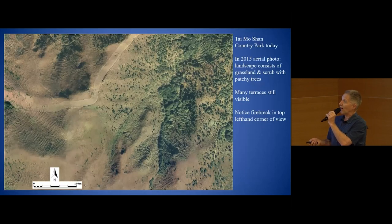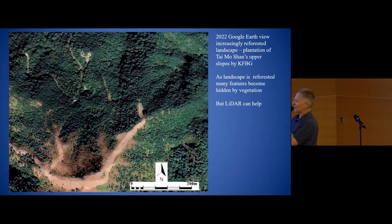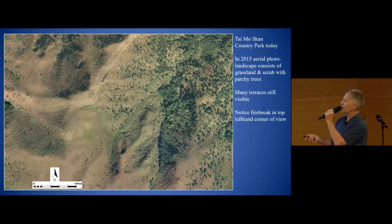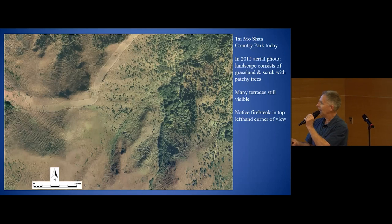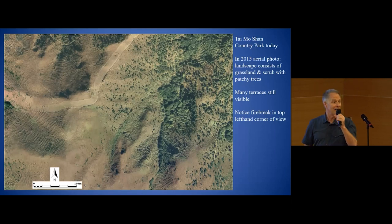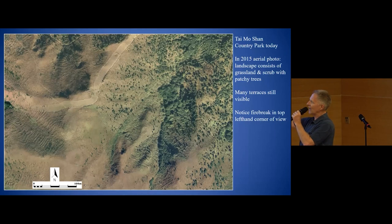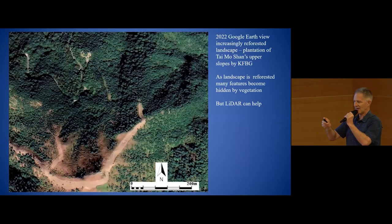So here's an image of an area that some of you were walking with us the other day on Tai Mo Shan. We walked down this landscape, looked at these terraces. We looked at some of these over here. This is Tai Mo Shan Site 1, Site 2, Site 3 in our project. This is how the landscape looked in 2015. Relatively clear, but quite a few trees there.